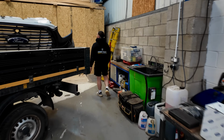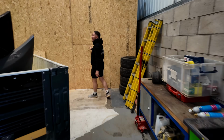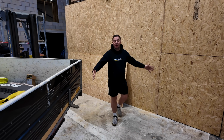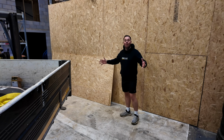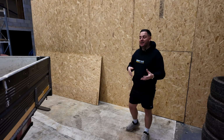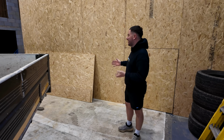He started fitting these OSB boards here against the racking, which we put up some of the racking. That's just to give that separation so Dale feels like he's got a bit of a workshop, which is what we want. I didn't want it to feel like Dale was just plonked in the middle of a storage container, which essentially is what it is.